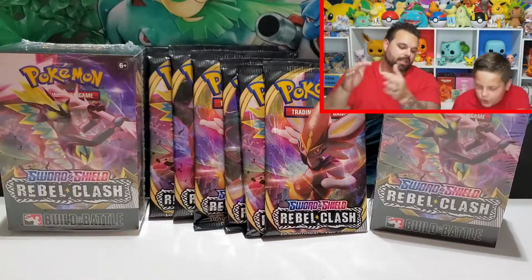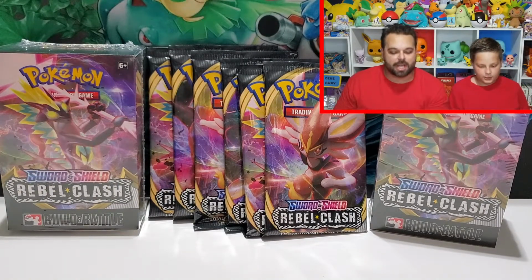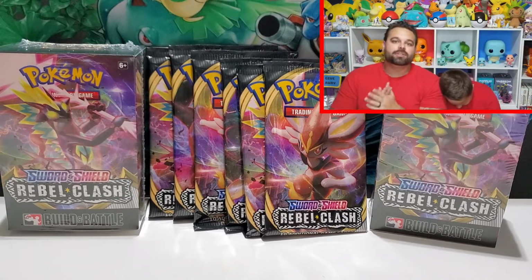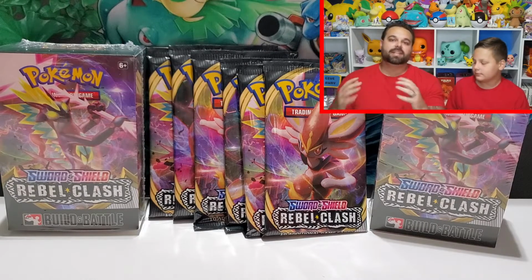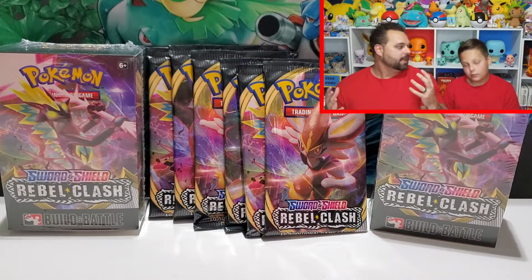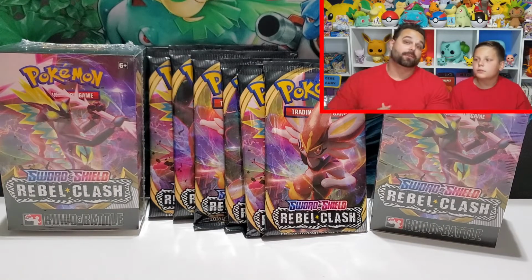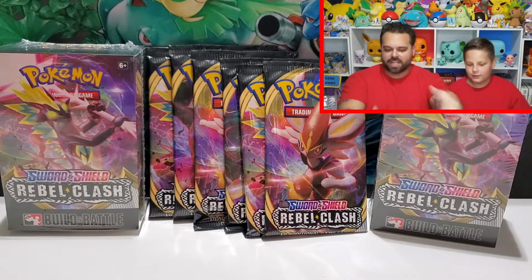What's the special event, Brady? We're opening the brand new Rebel Clash. That's right, guys. We picked up some Build and Battle pre-release kits from our local hobby shop for the brand new set, Pokemon Sword and Shield Rebel Clash. I'm really excited to get into it. We've been waiting what seems like forever. It feels like we've been opening Sword and Shield for like 25 years. I'm so ready for some Rebel Clash. Super, super stoked. Brady, who are you most excited to get?